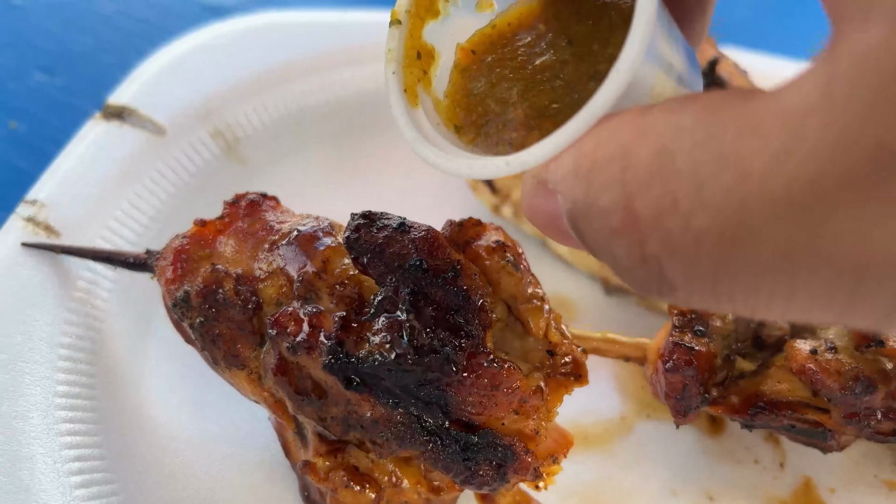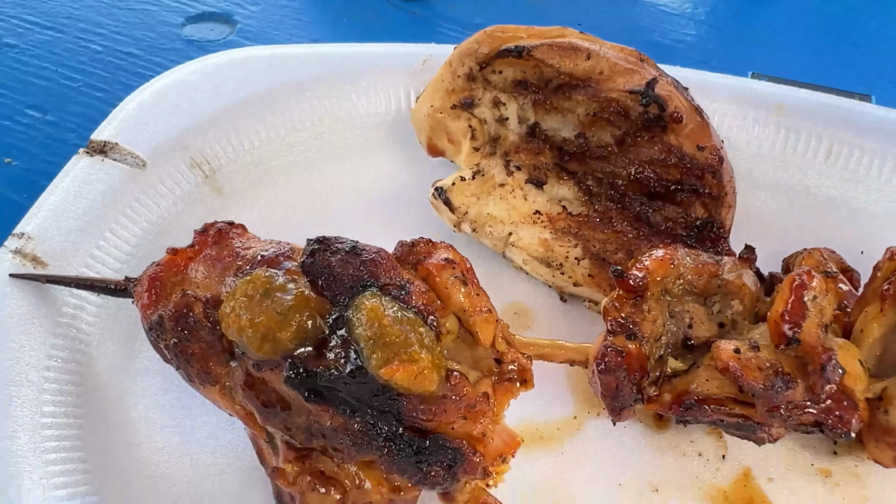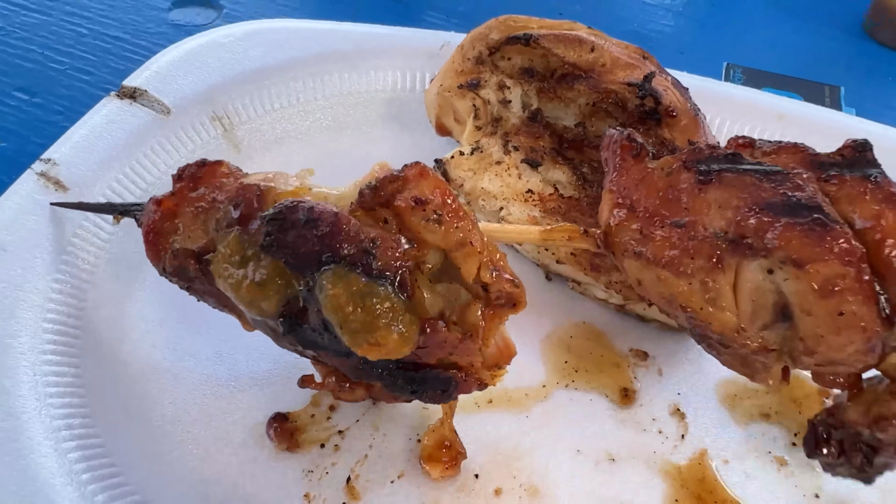If you're in Puerto Rico, you gotta come get one of these. First of all, that chicken is just cooked perfectly. Beautifully. I mean, just gorgeous char on the outside. The sauce is a little sweet, very, very smoky. Oh, that tenderness is ridiculous. Any more tender than that, it won't even stay on the stick.